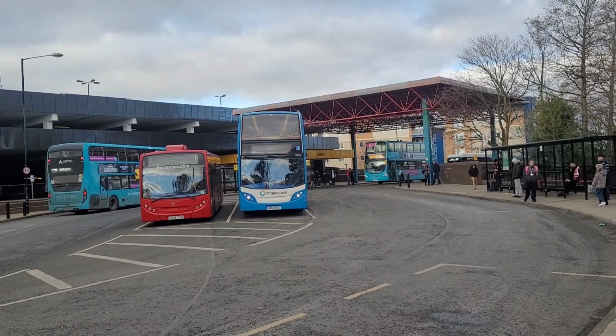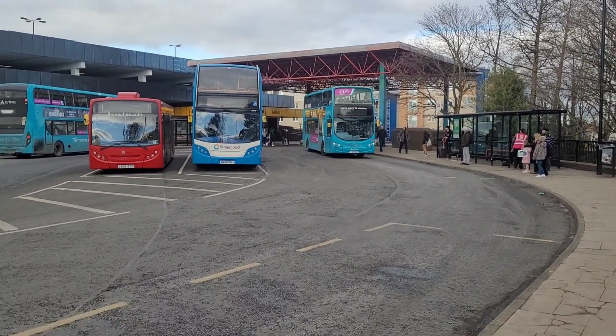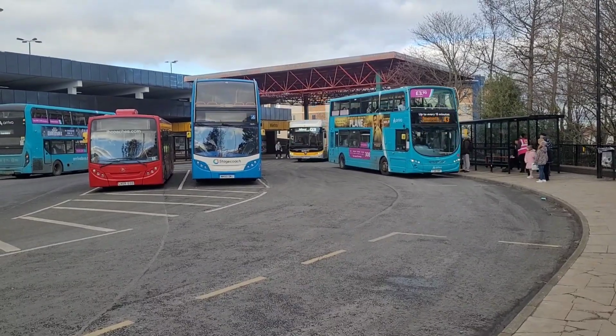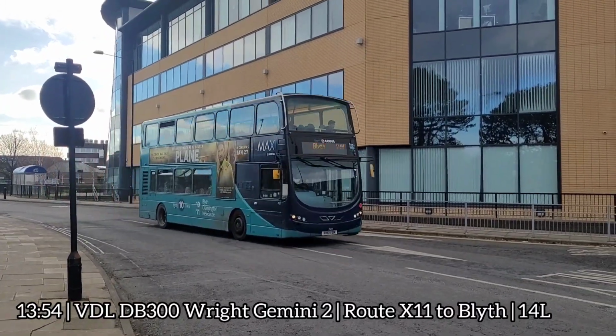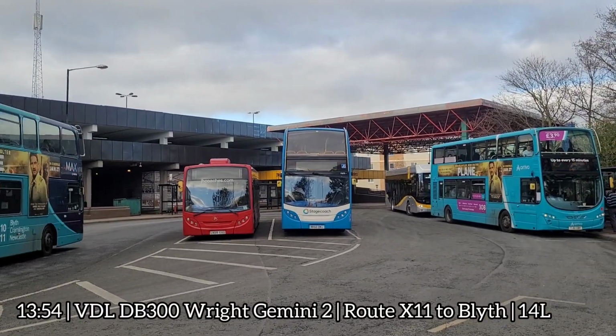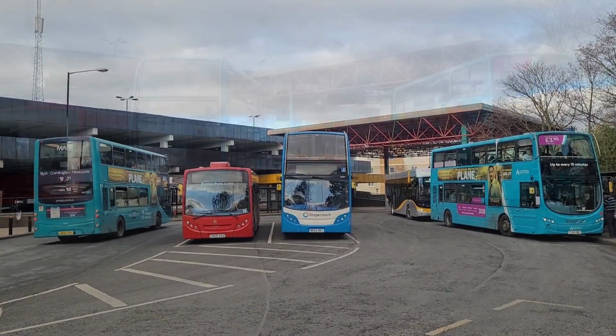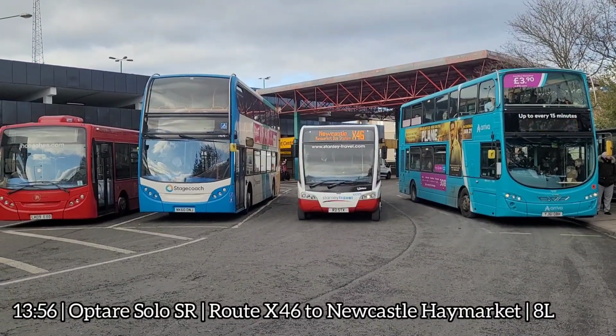NK60DNJ. And then here comes a 43 for Newcastle and a Q3 for Wallsend. And the X20 is setting off for Ashington, then Alnwick. And we'll spin round for an X11 to Blythe. Look at all these buses. Fantastic. And we've got an X46 for Newcastle, for Stanley Travel.